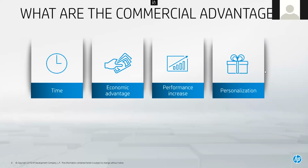The personalization capability. So this is, I think, one of the real key advantages of 3D printing in the future, being able to personalize products or customize them in a way that you can think of.